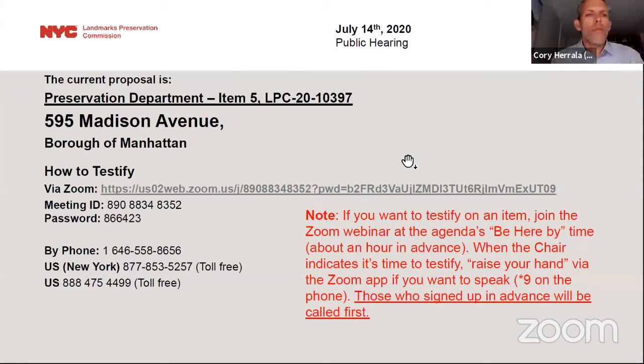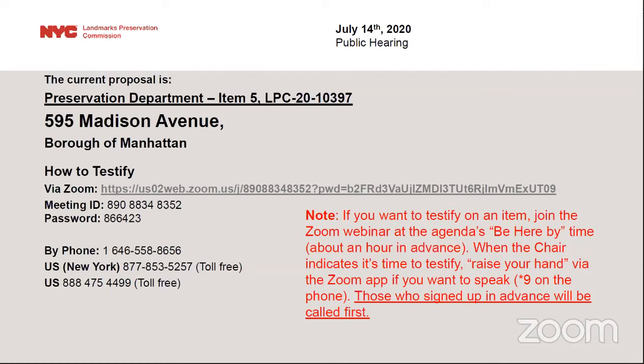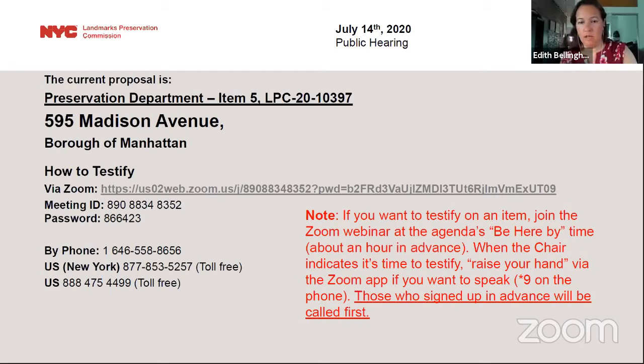Next item is number 3, LPC 20-09535, an application for a certificate of appropriateness in the Borough of Manhattan, Block 720, Lot 7502, 468 West 23rd Street in the Chelsea Historic District Extension. An Italianate-style row house built in 1857 and later altered. The application is to install a through-wall louver. And Commissioners, the applicant has joined the hearing. Please state your name for the record and you may begin.